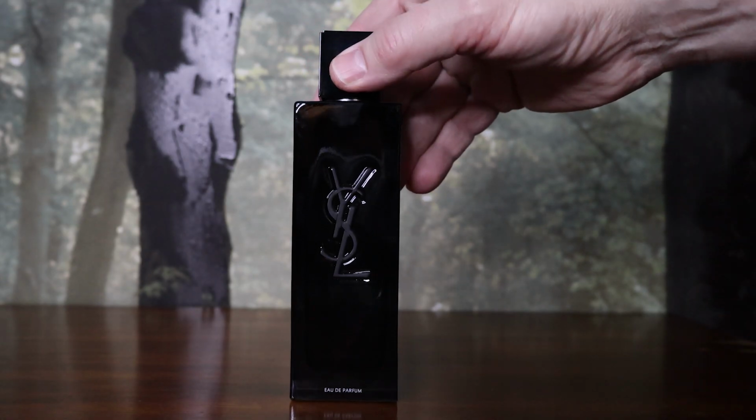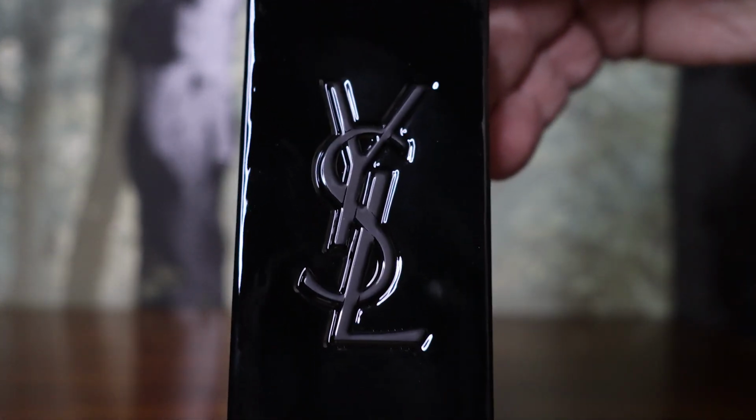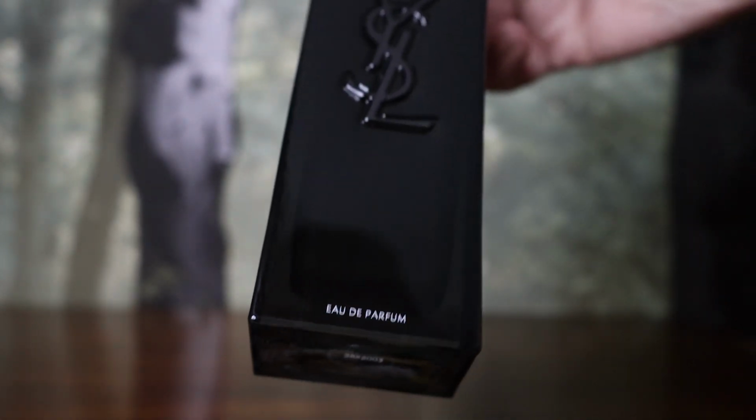The bottle itself is all sleek black. There is a gradient, albeit a gradual one. The top of the bottle starts out dark black, and the bottom is where it's lightest, where it says Eau de Parfum in white. The front of the bottle has an embossed logo of YSL.